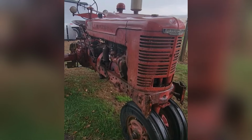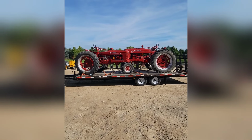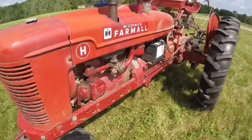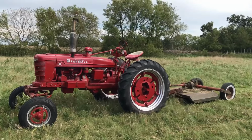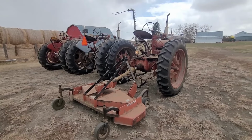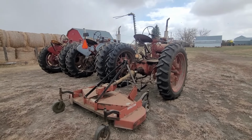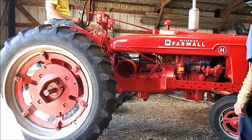One machine, many functions. The letter series Farmalls were International Harvester's answer to a specific question. How do you create a row crop tractor that can switch roles without switching hardware? The H and M were built on that answer. At 24 and 36 horsepower, respectively, they sat at the core of the mid-century family farm. Too large to ignore, too essential to replace.